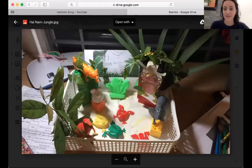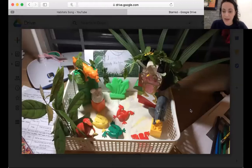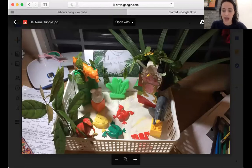Okay, so now Hainam. I have a picture of your terrarium right here. So let me bring up your name here. Hainan, can you just quickly tell us in 1 or 2 minutes what you made in your terrarium? This is beautiful. Wow, Hainan, this is a beautiful terrarium. Go ahead and tell us.